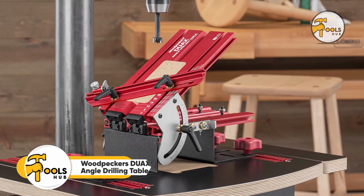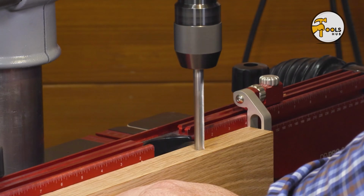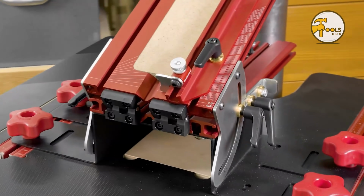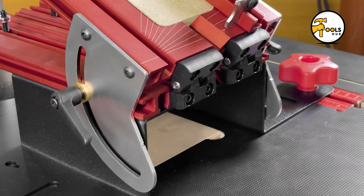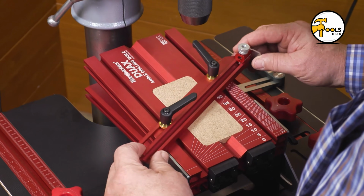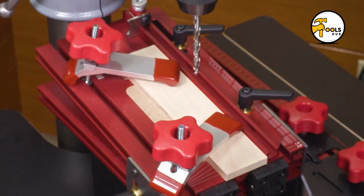Let's kick things off with the Woodpecker's DUAX angled drilling table. This tool is a game changer for anyone who wants pinpoint accuracy when drilling at angles. It gives rock-solid support for drilling at any angle from 0 to 90 degrees. With stainless steel quadrants on both sides and super precise hinges at the ends, every job gets the stability it needs. The fully adjustable fence means you can set any angle, whether you need something perfectly parallel or dead square. Honestly, traditional drilling feels almost outdated with this tool. Wouldn't you agree?